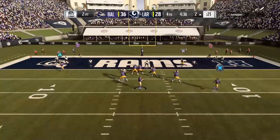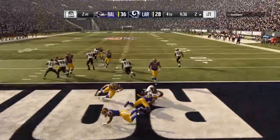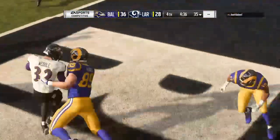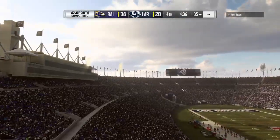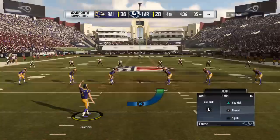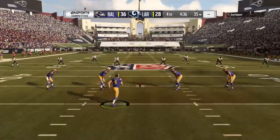A shotgun snap for Goff. And it's intercepted at the goal line. Picked off by the safety, Eric Weddle. And a big turnover there as his guys will get the football back. Zerline out now to kick this one away.